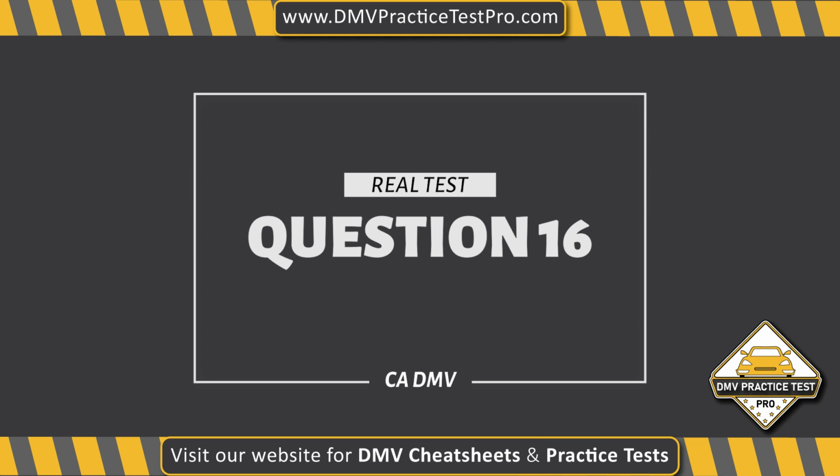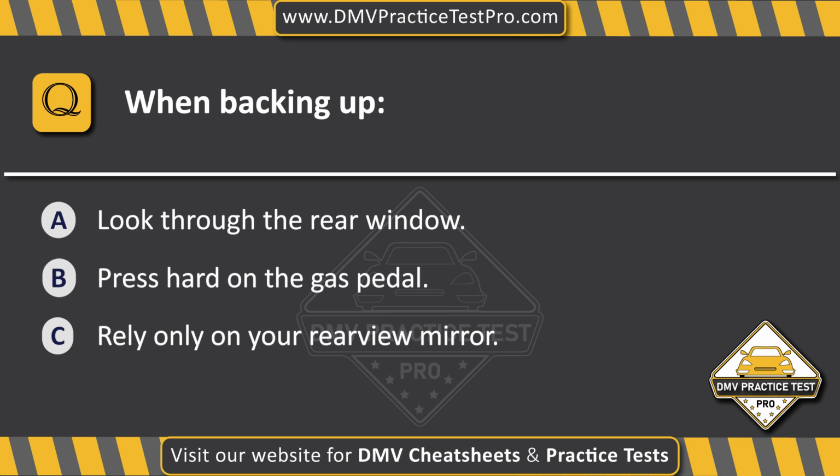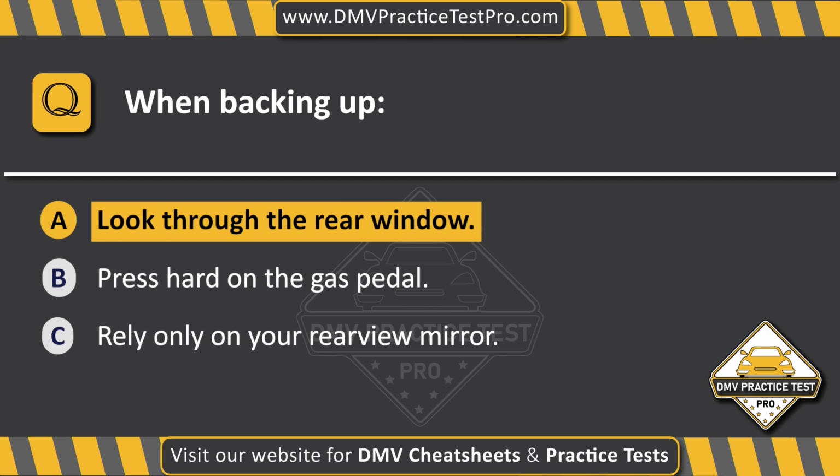Question 16. When backing up, option A. Look through the rear window. Option B. Press hard on the gas pedal. Option C. Rely only on your rearview mirror. The correct answer is option A. Look through the rear window.